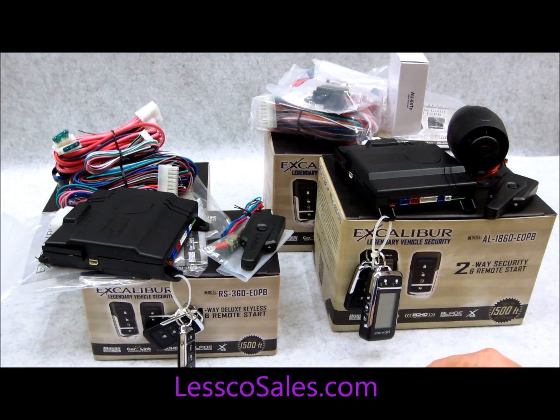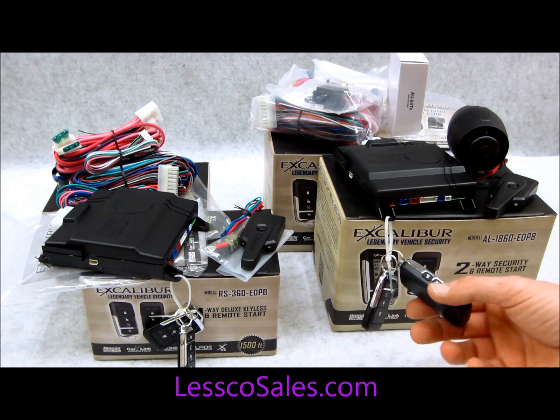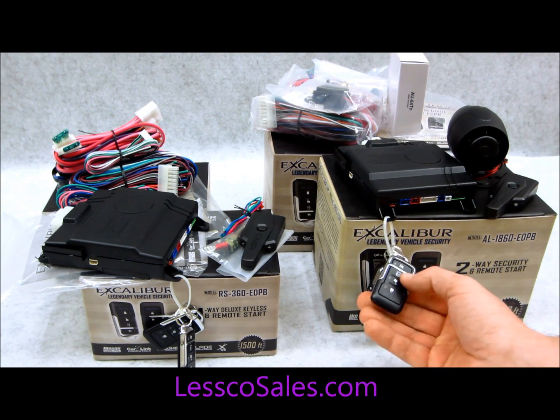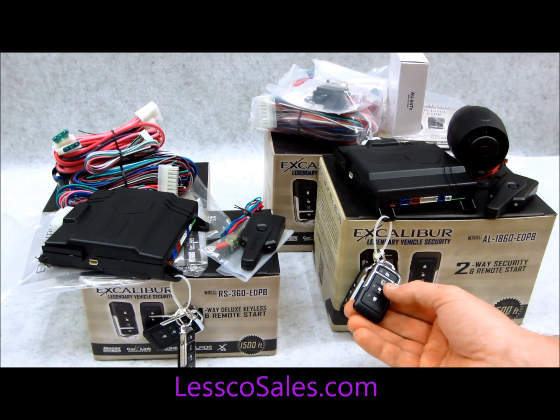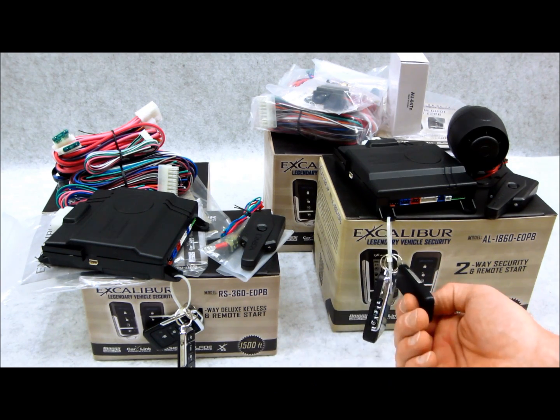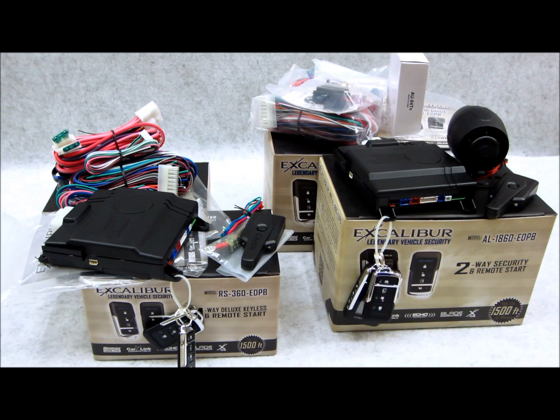The AL1860 EDPB comes with all the new LCD two-way remote controls, which are to die for, I must say, and the one-way companion remotes. I'm going to show you these close up because these things are probably in the top 3 of the sweetest looking remotes I've ever seen. They've got to be up there. They're working on me. I wish I had one of those remotes myself, because I'm jealous that I don't have one.